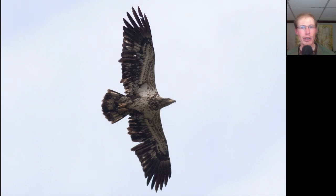Here we have a large dark raptor, although it does have a significant amount of white underneath as well. We see a large head. This is an immature bald eagle. And if we look at the trailing edge to the wings, we see it's uneven. We have some retained juvenile feathers that stick out farther than the feathers that have already been replaced.